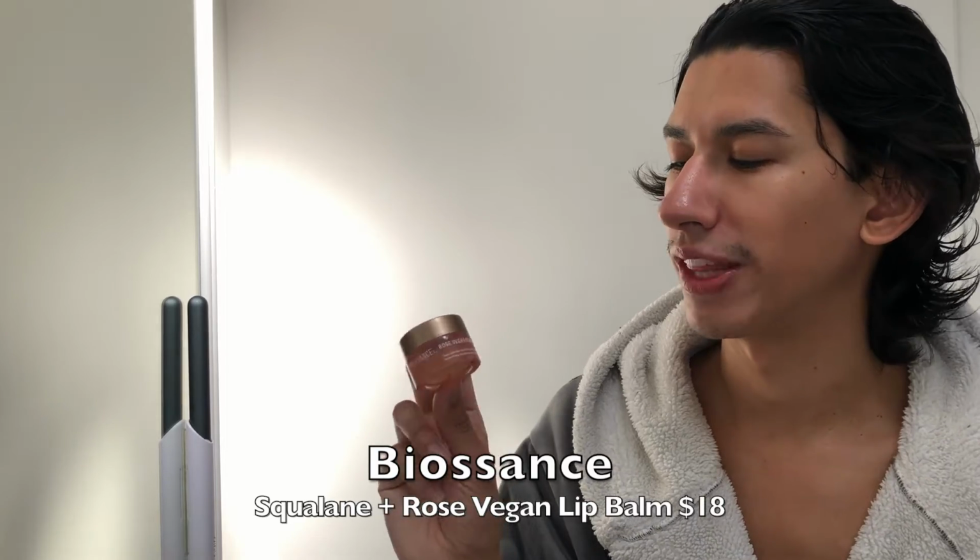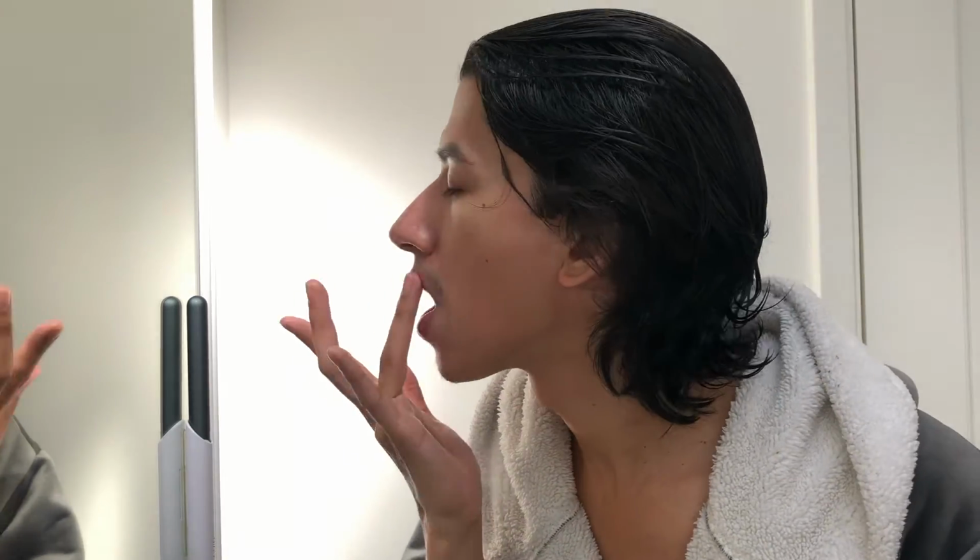Alright, and then finally, the last step is going to be the Biossance Squalane and Rose Vegan Lip Balm. This is my second jar of this, and she is going through it. So I'm just going to take a little bit of this, just right on top. The Algenist is more so like a serum for your lips. It's not so much going to hydrate on its own, so this is going to be really good for sealing that in.